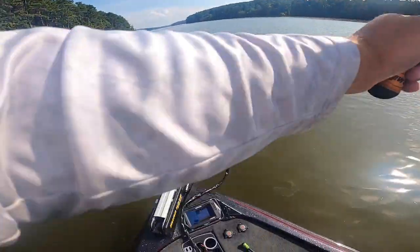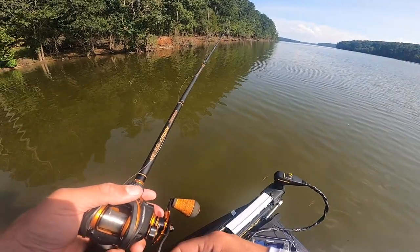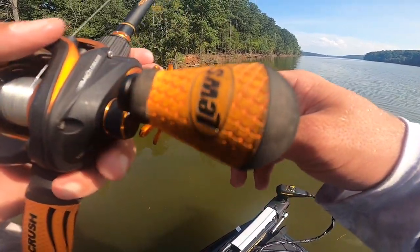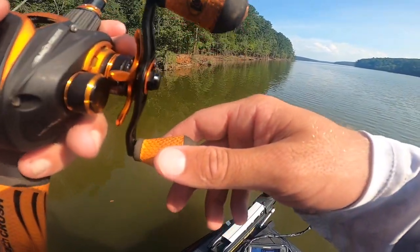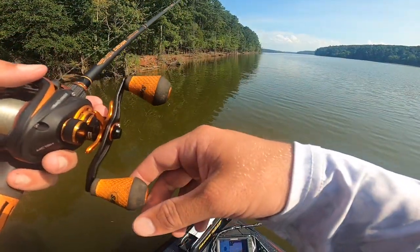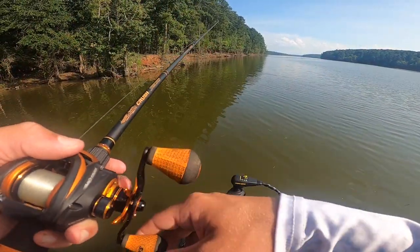All right, let's try that again. Hopefully this time they get the hook in their mouth, not just the back of the worm. That fish hit me two times. The first time I was trying to decide whether it was a fish or a rock, and the second time I knew it was definitely a fish. Now we just gotta see if it'll hit again. I'm in a ton of rock. That's the reason why it's kind of hard to tell sometimes.